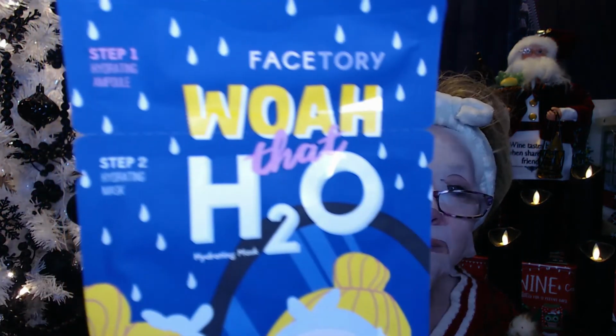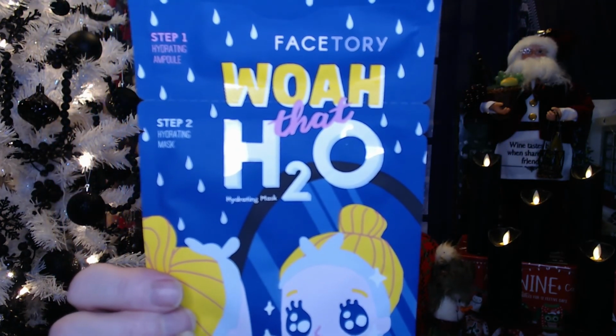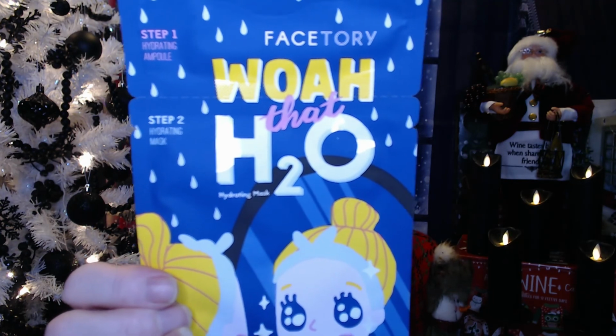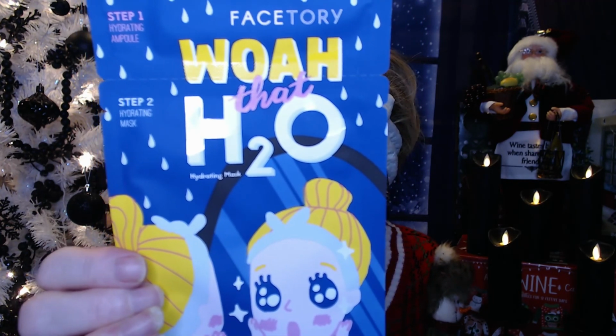All right, so let's go over these masks. I probably am not going to tell you because the printing here is really small. So I'll just hold them up and show you each one that we got this month. I wonder if this brochure tells me what month it was. But we got this. Whoa, that's H2O. This one says it's got jasmine flower extract, and it contains moisturizing properties that protect the skin with its antibacterial properties. So that sounds like a good one.